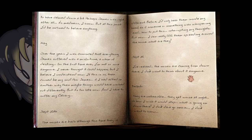Over the years, I was convinced that everything James suffered was a misfortune. Whim of Destiny for the first time ever. I'm not so sure anymore. I never thought it could happen, but I believe I understand now. If this is so, then cursed be my soul. Poor James. If I had acted in another way, then maybe things would have worked out differently. But it's too late now, and I have to suffer my Calvary.